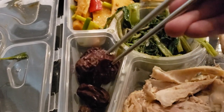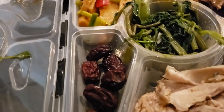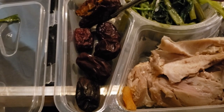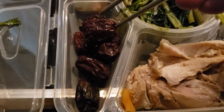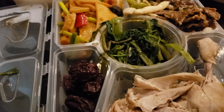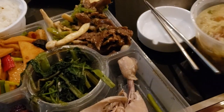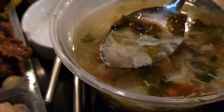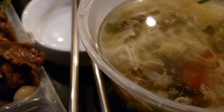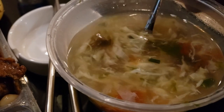I don't know what this is. I think it's a date. I think. I've never had one of these. Is this a date? Is that what they are? I don't know. Okay, let's just give it a shot. Okay. Sweet. Okay, no, I've tasted that before. It's not bad. It tastes like a big raisin. And finally, the soup component. Looks like egg drop soup, which I've had before. It's quite good. So we have a little bit of everything. Yep. Oh, it's got some nice flavor, actually. Yep, I can enjoy that.